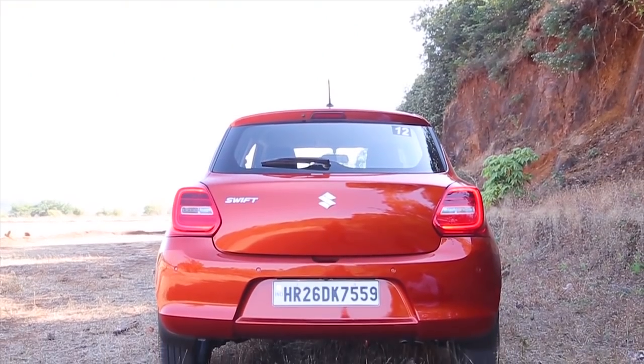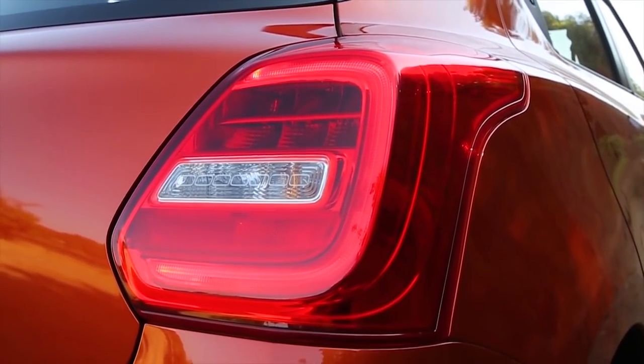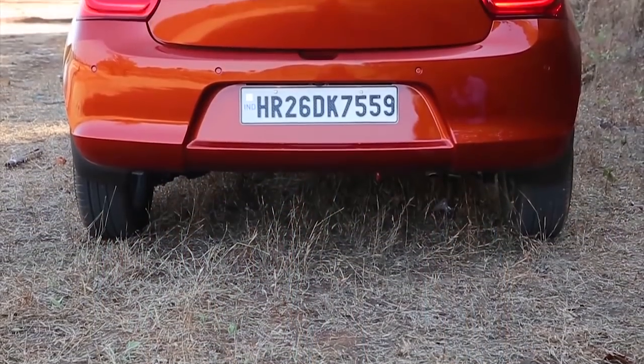Now at the rear of the new Swift, what you get are brand new tail lamps. These are LED units, so they look really smart, especially at night. The new boot lid, the sharper bumper, all of it just adds to the sporty character of the Swift.